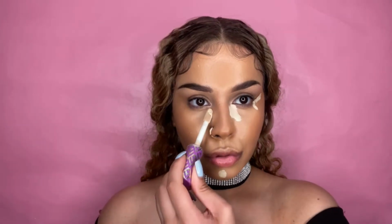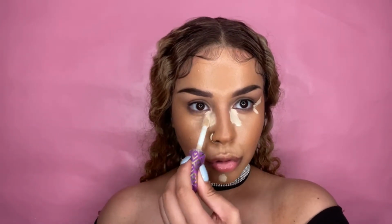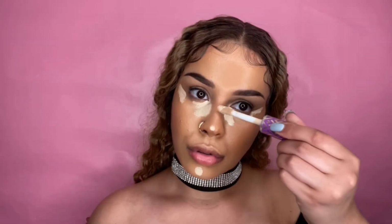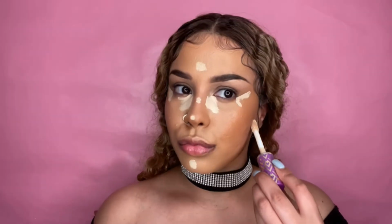Concealer, I'm going to be using my Tarte concealer. I think this is the extra coverage. So this one was like light coverage and this is the extra coverage. And I like a light concealer. I feel like it's going to give me more of a snatched look. And as you can see, I'm doing this technique where I actually conceal underneath the contour. That's going to give us a more snatched look.